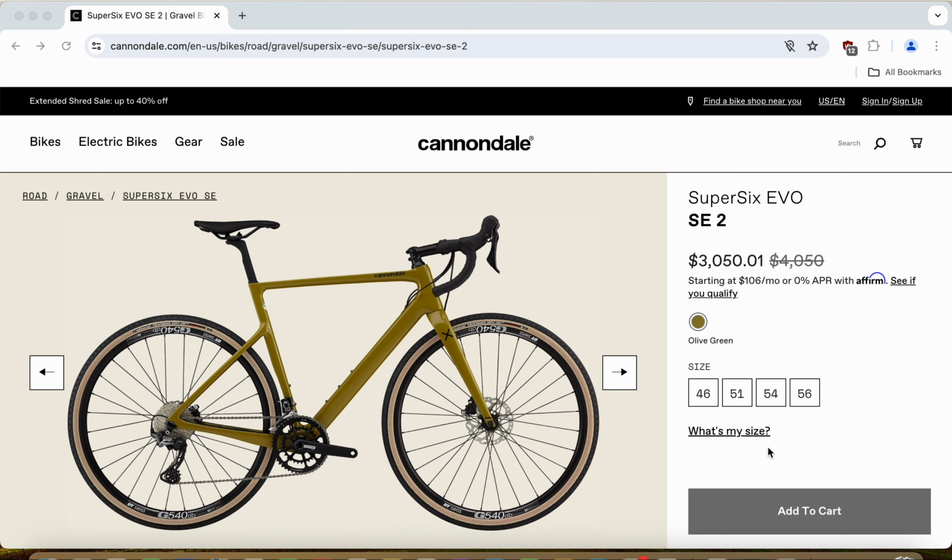It comes in only one paint scheme. This is this olive green paint scheme. It's a very nice paint scheme, a decent one, but again, I wish that Cannondale would offer at least some paint scheme choices, but as it is, currently you are stuck with this olive green paint scheme.